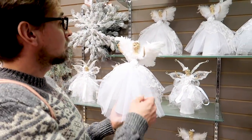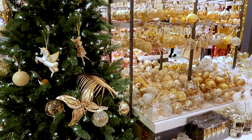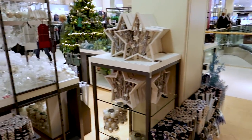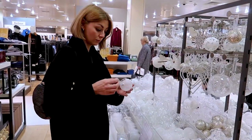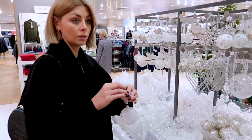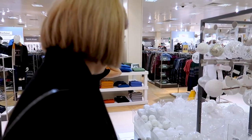You're pretty. We came to John Lewis because there was nothing in that store. So I very nearly cancelled Christmas, but then we came in John Lewis. Look, can't help herself. All this nice colour over there, straight to the white ones. Found one you like? No.